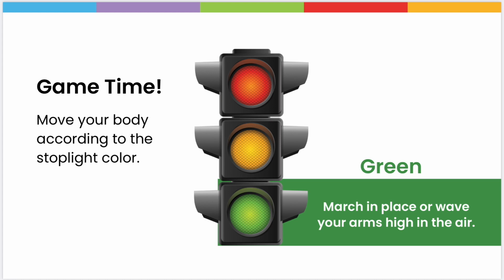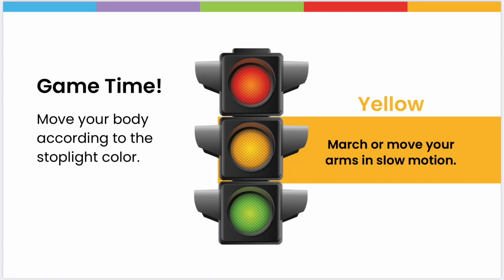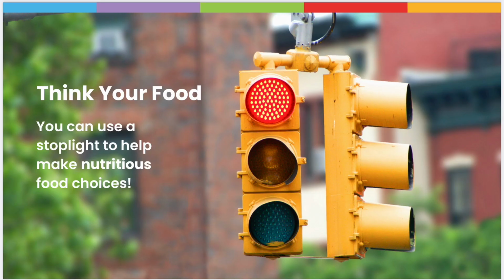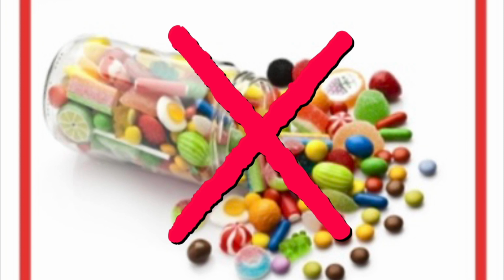Green, march in place or wave your arms high in the air. Yellow, march or move your arms in slow motion. And red, sit still or stand still. Think your food. You can use a stoplight to help make nutritious food choices. All right, let's play candy.